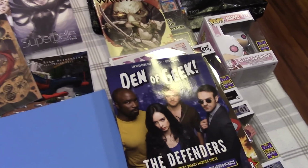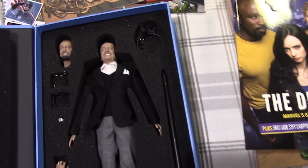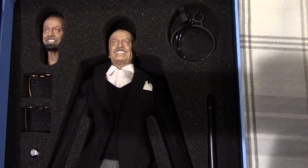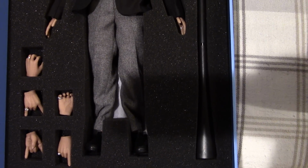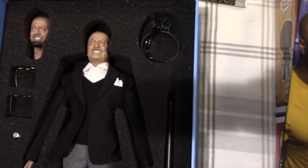I guess last but not least, got this 1/6 scale figure signed by Stan Lee himself with the seal. Very cool to add this to the collection. The likeness isn't as good as the Hot Toys Stan Lee, which I also own. But, you know, you got to give this guy credit. I mean, he's a legend. We have all this great stuff from the Marvel Universe because of Stan.